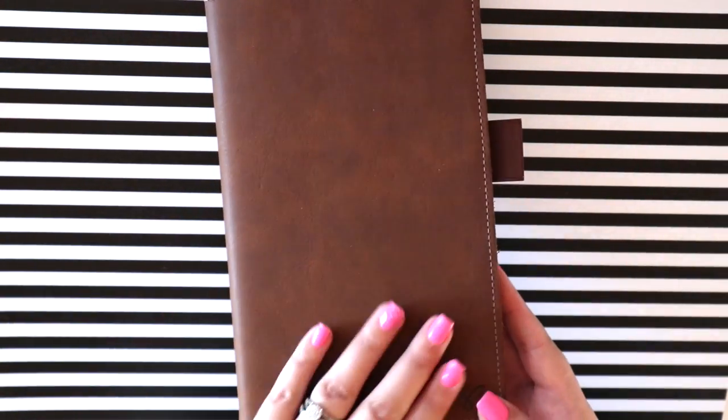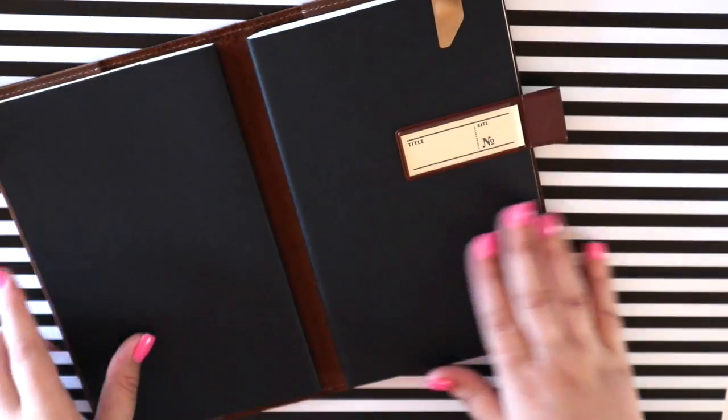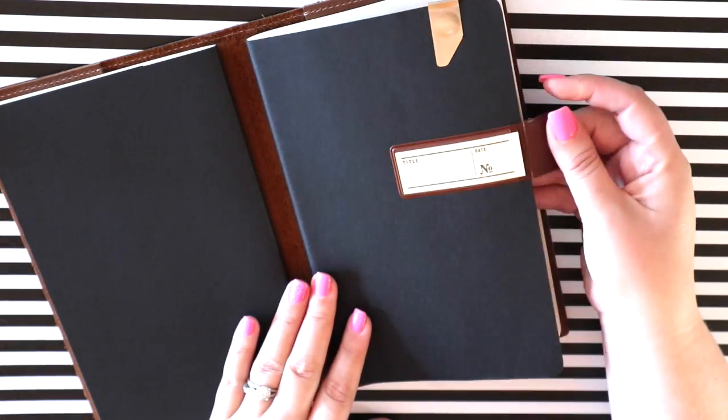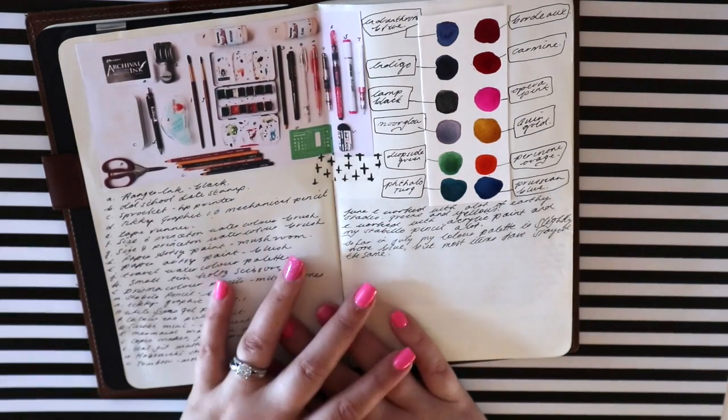So I'm actually using a Moleskine Cahier with a Sojourner folio. This is the book that I decided to use, and I have it in this one here. I have a little pen loop that I got in the stationery selection box. And this is the notebook that I've been using to document my supplies.